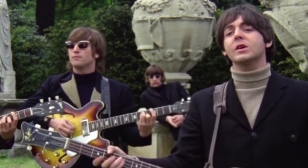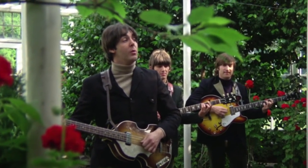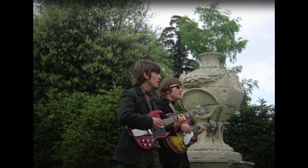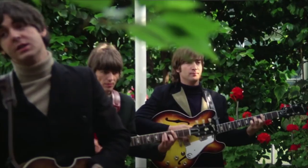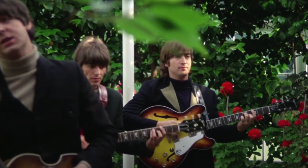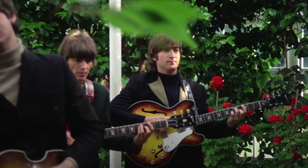In the next cut, the camera pulls back from Paul's bass to reveal a red camellia and then showing the Beatles inside the conservatory. In the next cut, we see George and John from the side playing their guitars next to one of the large urns in the Excedra. And then in the next cut, the Beatles are back in the conservatory with a glorious display of red camellia behind and to the side of Lennon as the camera zooms in on him.